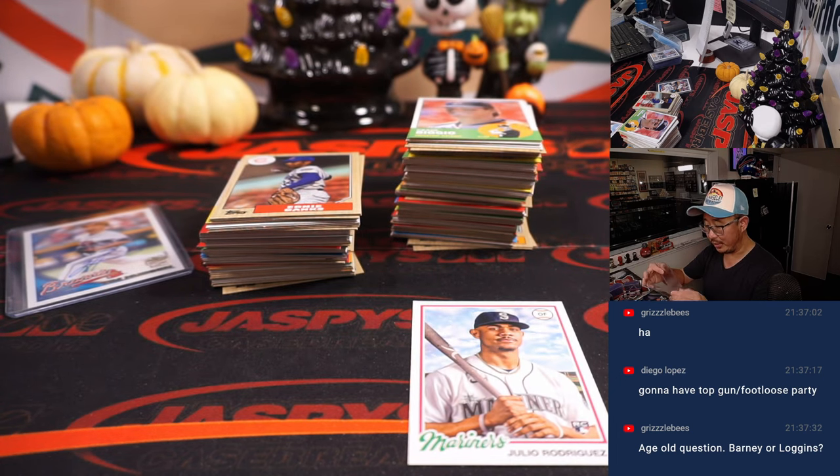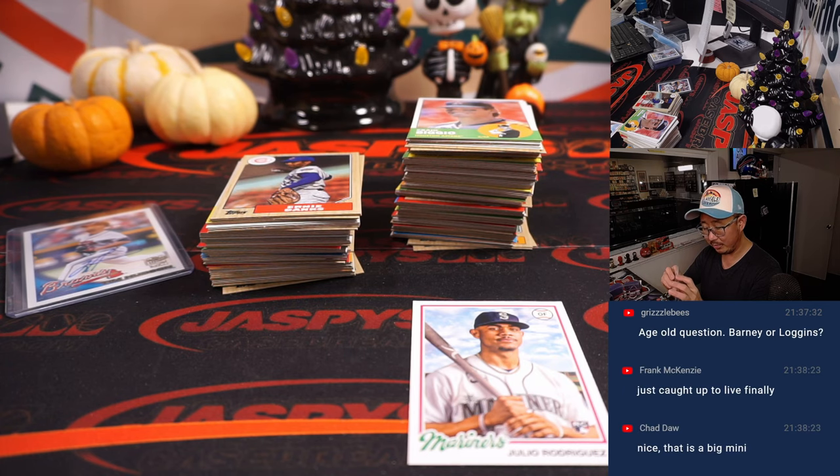Right, it's the age-old question. Do the kids want Barney at their 9-year-old's birthday party, or do they want Loggins?